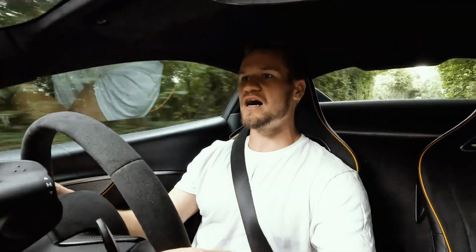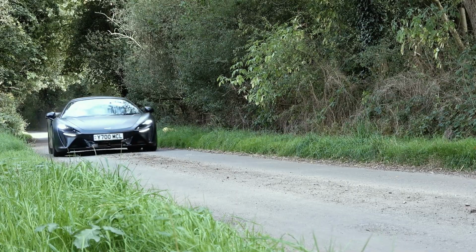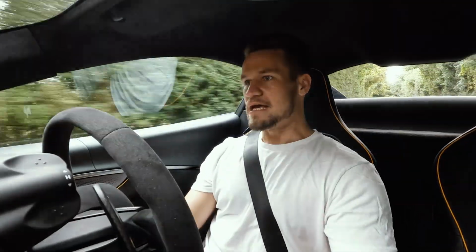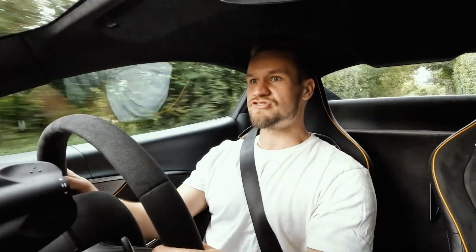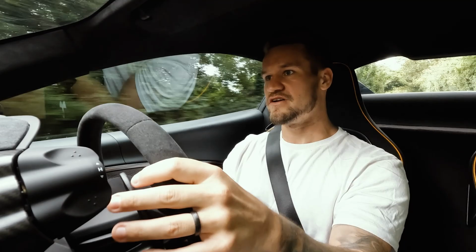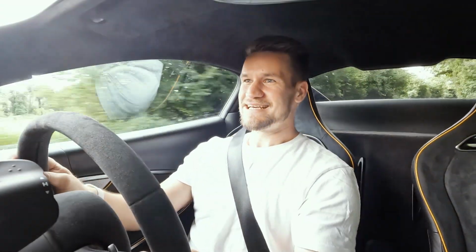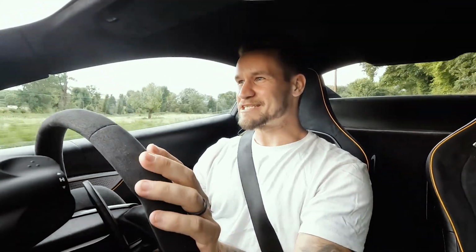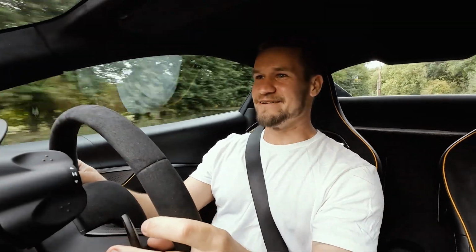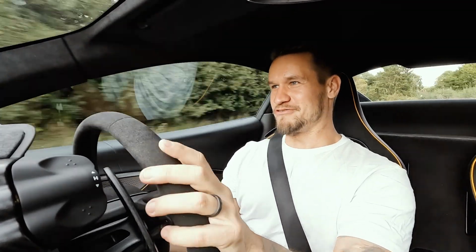You can drive this car in full electric mode and people will still stare at you being like, what the hell is that? It is ahead of its time. It's one of the best looking cars I've ever driven. And in my opinion, it's also one of the best cars I've driven as well. So there we go. High praise. The bar is high. My expectations have been exceeded. And this, ladies and gentlemen, feels like the right direction for the future of supercars.